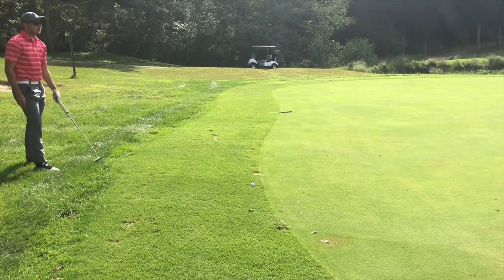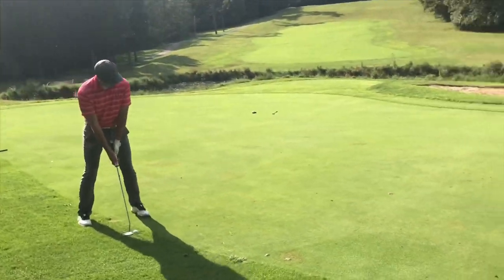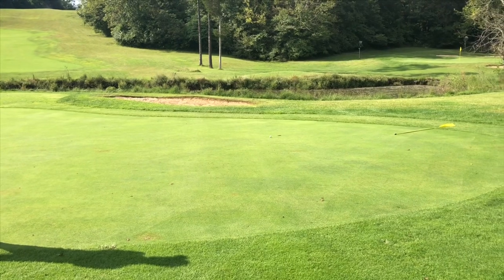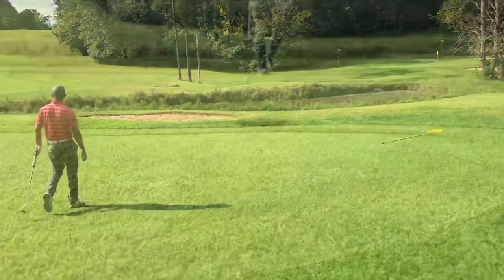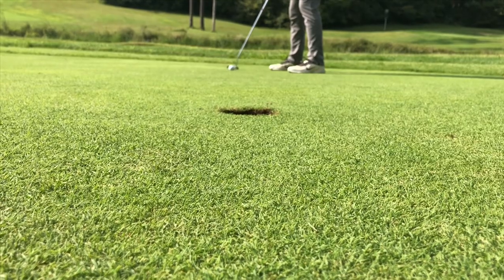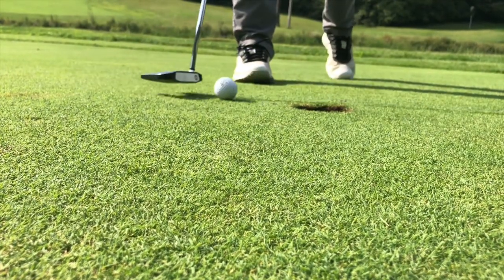Kevin lining up his putt. Pretty good right to left break down the hill. Don't know what I'm putting for. Oh, not terrible. Oh, and he just misses it. A little much, a little strong. All right, pretty straight. Oh, and he misses it. Oh, he's fuming. He's raging.